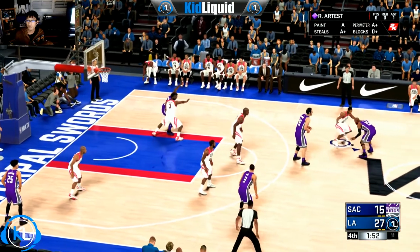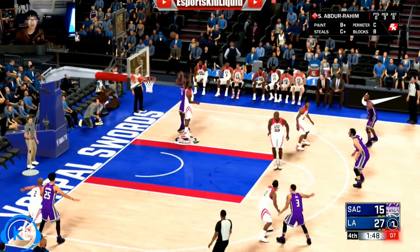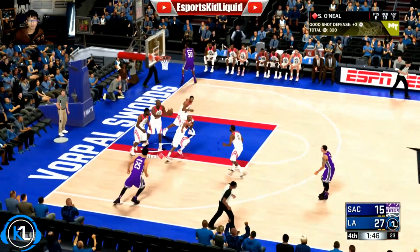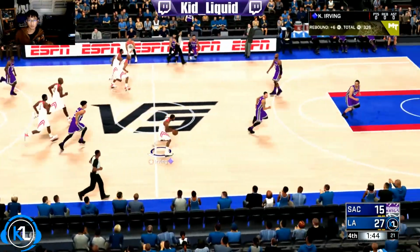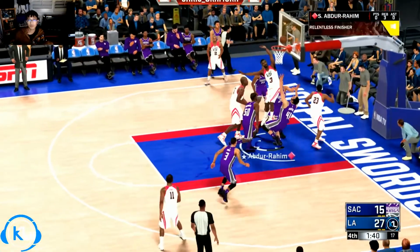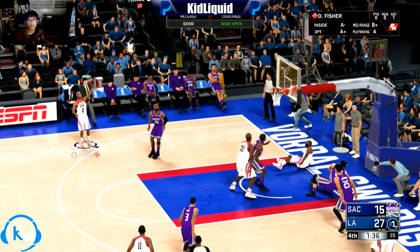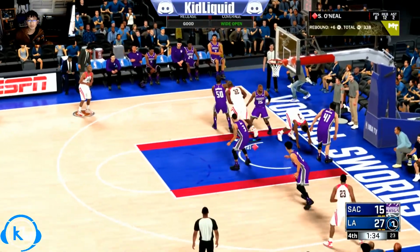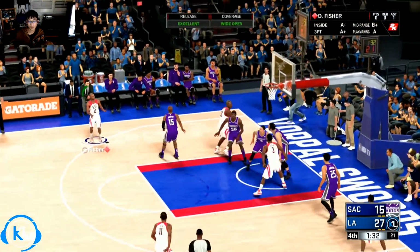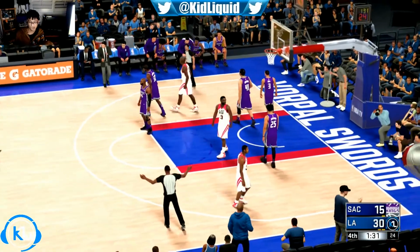A few possessions into the fourth quarter, just over a minute played. Baseline jumper. It's hauled in by Los Angeles. Shaq's got 9 rebounds in the game. Getting it done. Abdul-Rahim. The feed to Fisher. A 3 ball. Shaq kicks to Fisher. And the 3 ball is good. And Los Angeles leads by 15.